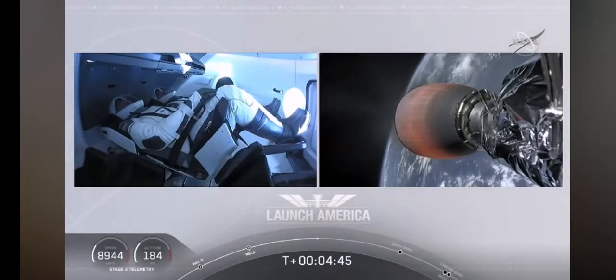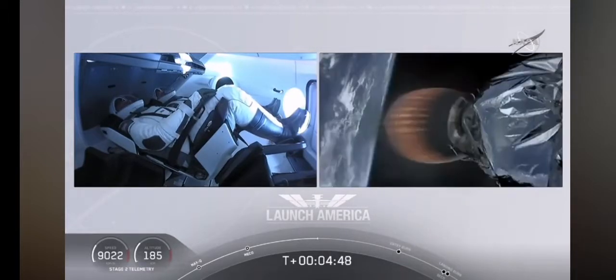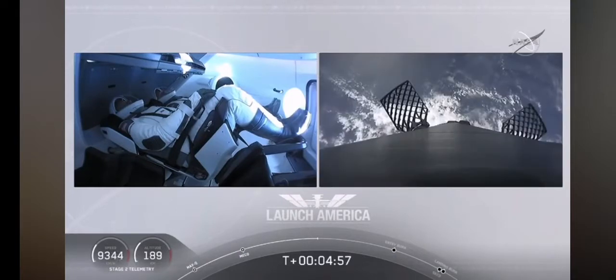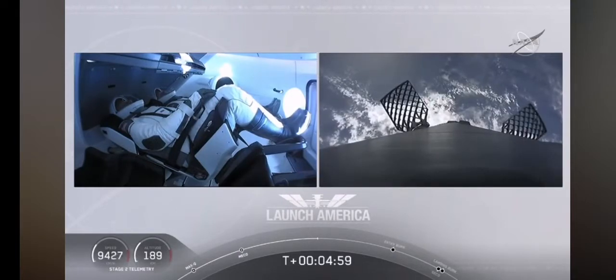A little over 4 minutes, 40 seconds into the flight. Bob and Doug are flying at more than 5,600 miles per hour. SpaceX: nominal trajectory. Already almost 200 miles downrange from the Kennedy Space Center. Nominal trajectory continuing.